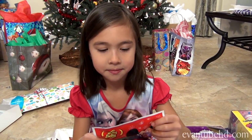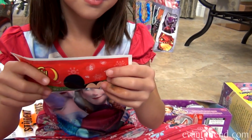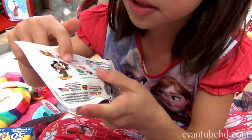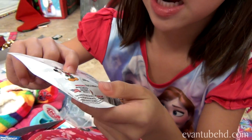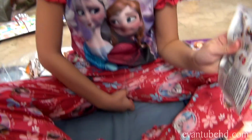Oh, so you opened up your stocking. You got a bunch of candy too, huh? Mickey Mouse. There's other ones. Coconut, berry, cherry, green apple, and red apple. I see you got Skittles and Lifesavers just like Evan.